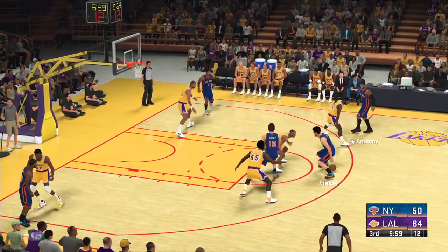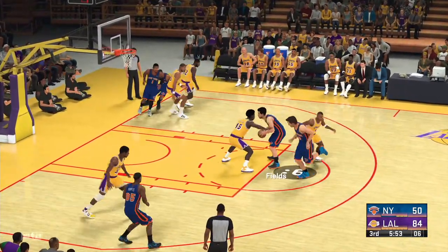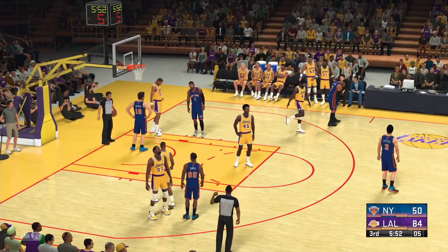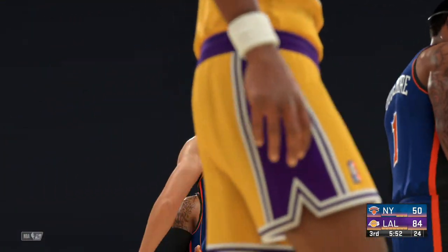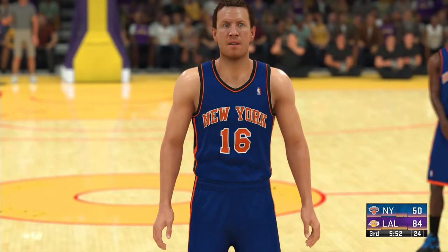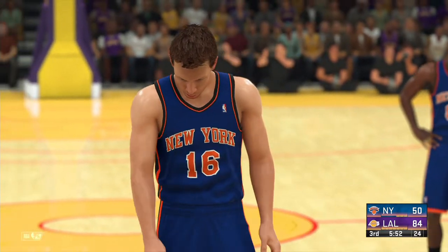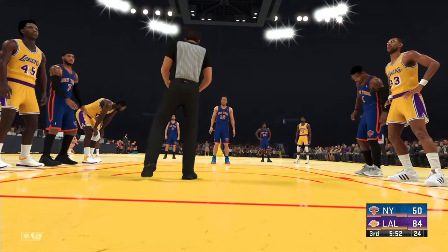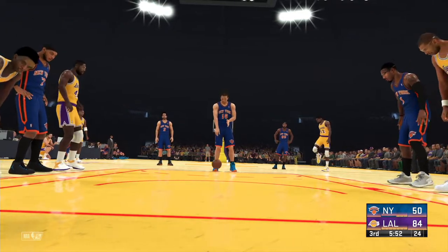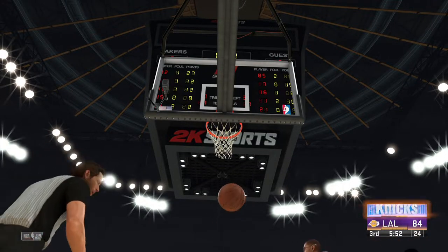Here's Fields. Pass to Novak. Shot clock at 5. And there's contact and a whistle. So he's got 2 shots coming up. And there's the foul against the Lakers. Take a break. Take a break. 2 shots. And the first one at the line is good.